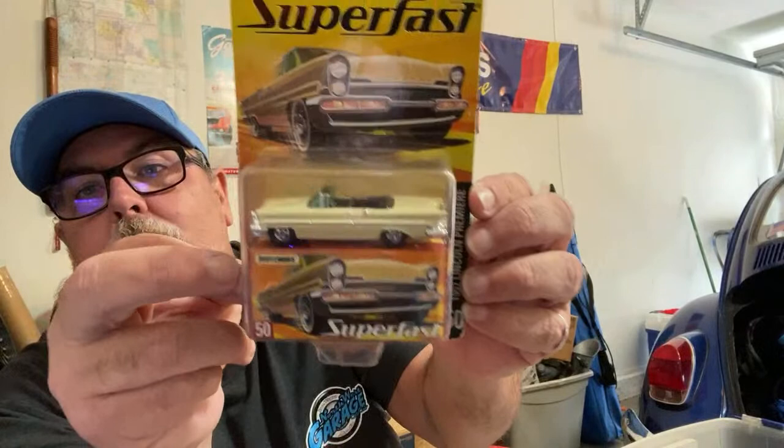We have Matchbox Super Fast. This one's a 57 Lincoln. Man, I wish I could find the dates. They don't put the dates in the same spot on every pack. I don't know what the date is. But it comes with its own little box, how Matchbox used to come in their own little box.